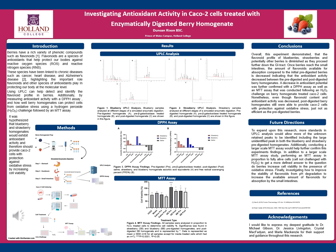Moreover, Caco-2 cells are widely used as a model for the intestinal epithelial barrier. This means Caco-2 cells can be used to recreate the intestines in vivo. Treating Caco-2 cells with berries and then subjecting them to a hydrogen peroxide challenge can help induce oxidative stress, which can be subdued by antioxidants.